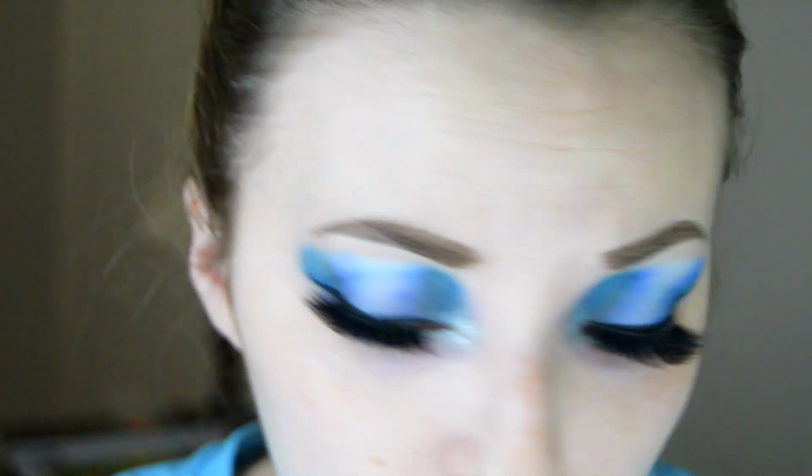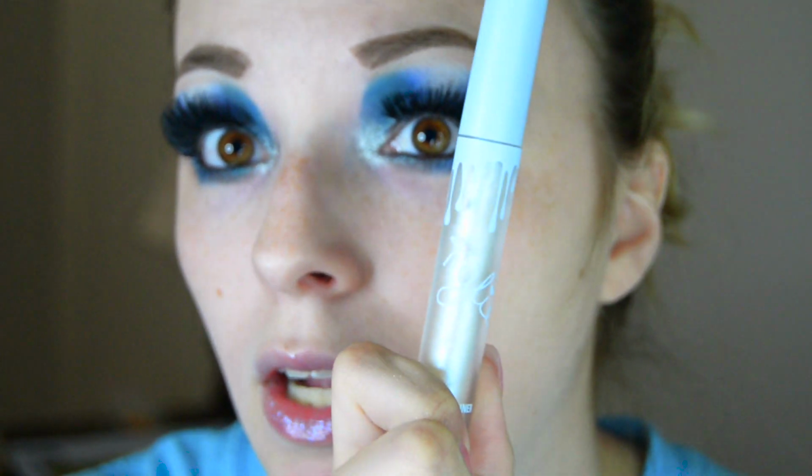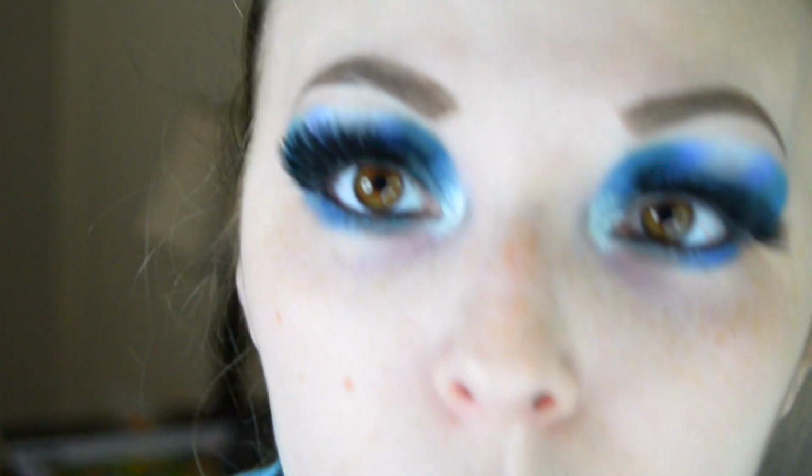I also use the Kylie Jenner glitter gloss. This is called Snow Sparkle and it came out during her December launch of 2018, so I highly doubt she has it out on her website, but it's clear with blue and purple, it's super pretty. I don't know if you guys can see it, but I thought it looked nice with the look.